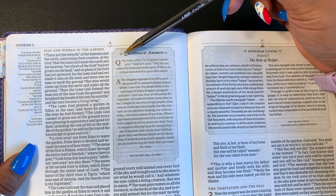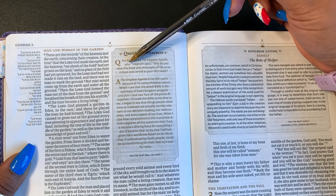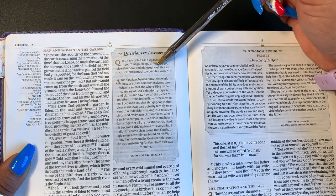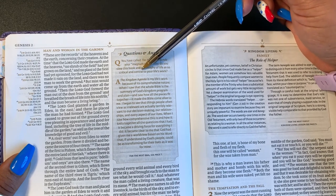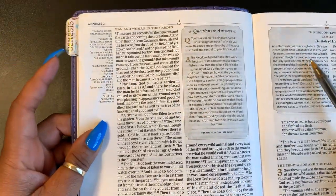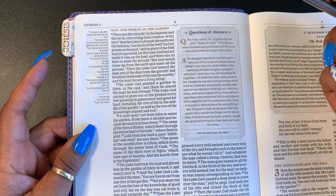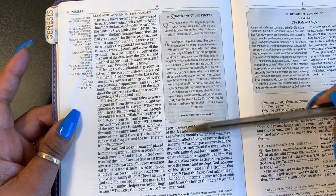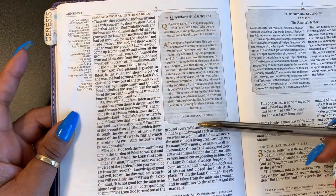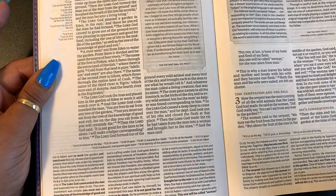Here's the question. You have called the Kingdom Agenda your magnum opus. Why do you view this book and philosophy of life as so critical and central to your life's work? Boom, then you have your answer here. Again, you have your cross references. Okay, you got the little squiggly line, so that means it's two columns. Yep, there it is. So everything up here is for this column, and these three cross references are for this little section right here. Again, the format, footnotes and study notes.